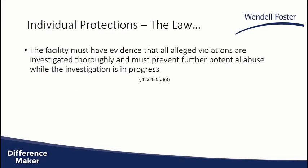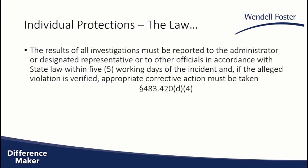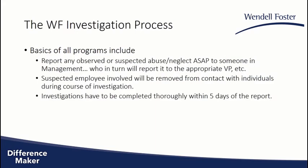In accordance with the law, once a report is made, Wendell Foster must have evidence that the incident is investigated thoroughly and that actions are taken to prevent further potential abuse during the investigative process. There is a window of 5 working days in which this investigation should occur and be wrapped up. After that time, if the alleged violation is verified, appropriate corrective actions must be taken. And here is the overall investigation process.